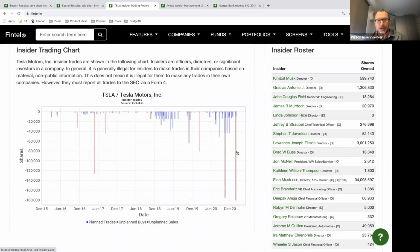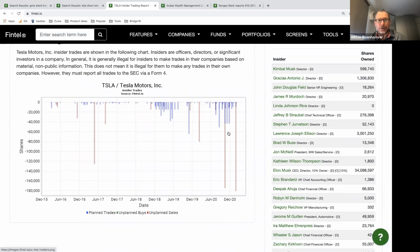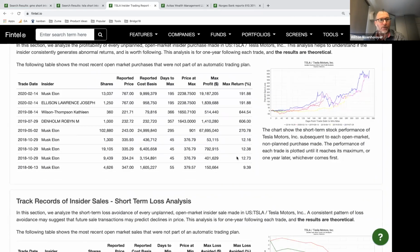You can see here the actual sales were pretty significant. This was an unplanned sale. We actually track planned and unplanned sales. So I'm not sure who that was or what that was. Let's take a look.